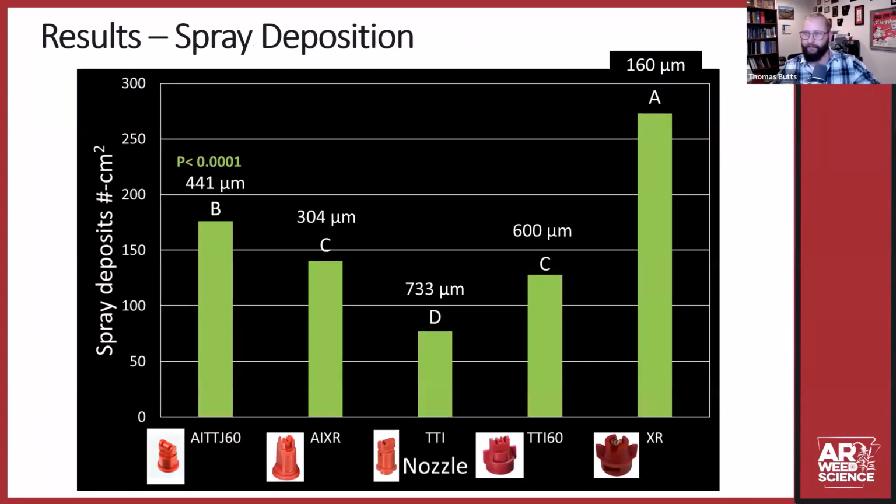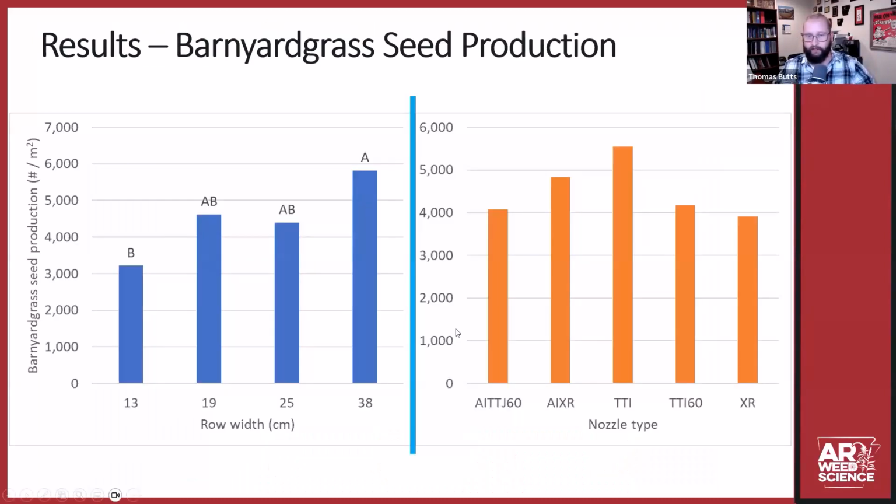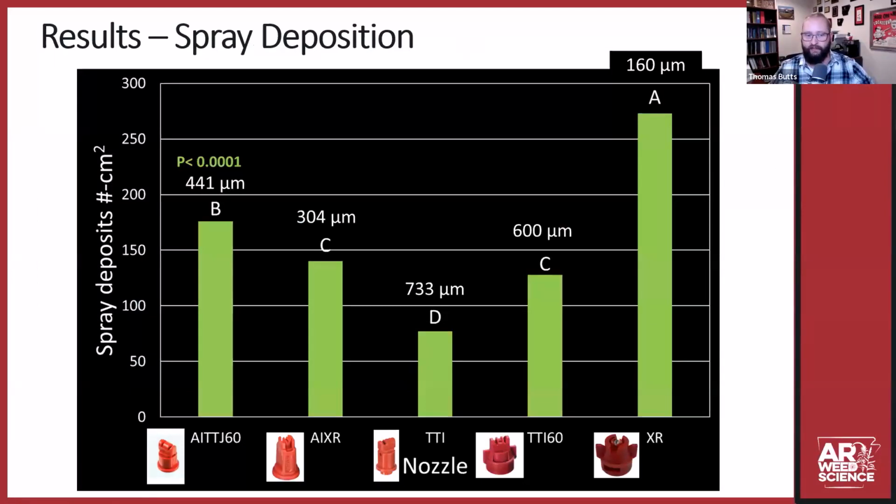So again, just to emphasize, we have this opposite trend, right, where we had low deposition compared to, and we ended up with higher barnyard grass seed production. So I just wanted to emphasize those trends almost inversely mirror each other, which is pretty cool.